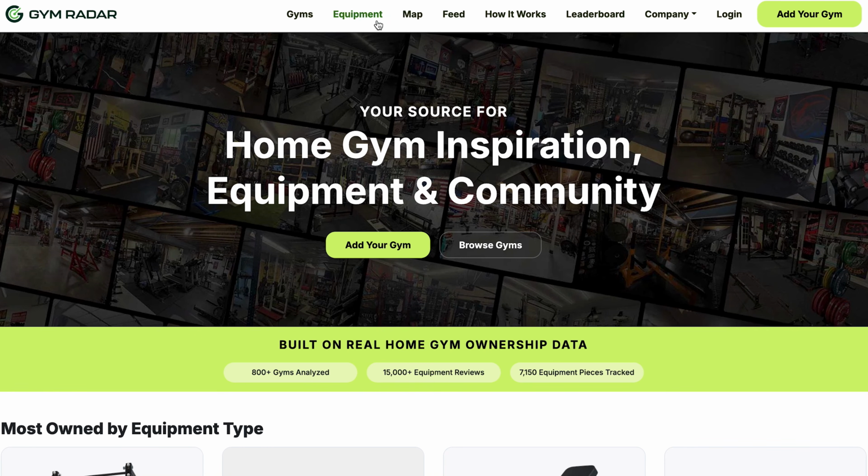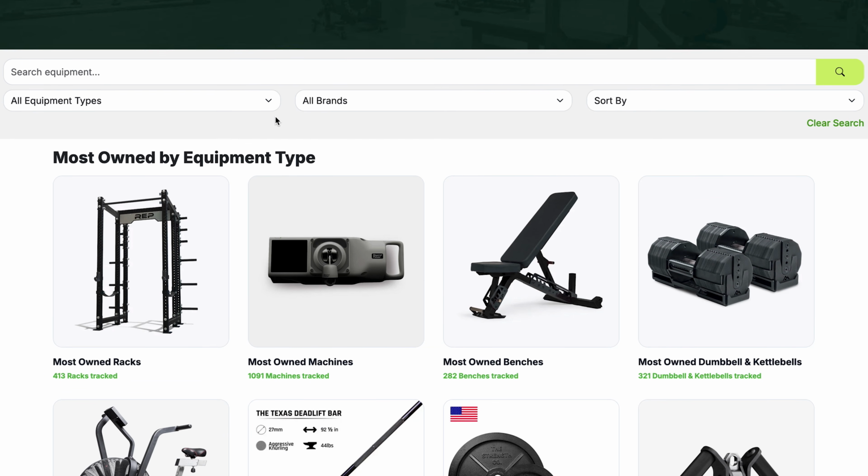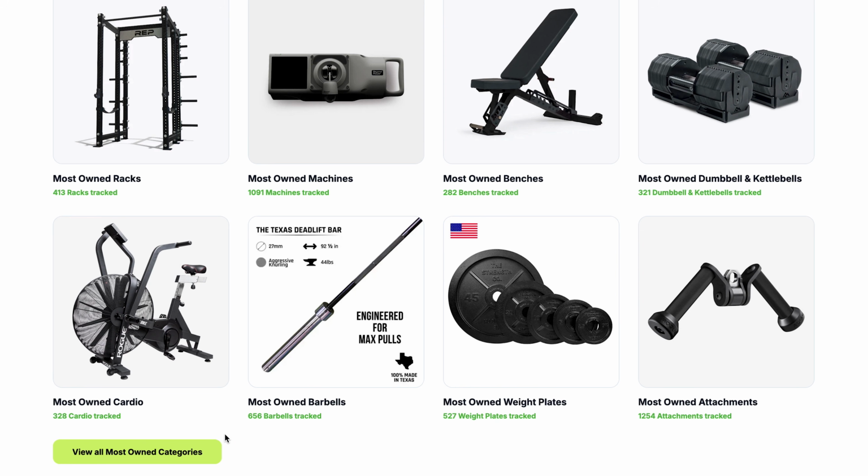First you start by going to gymradar.com. And if you don't have an account, start an account today. Add your gym. You'll love it. But you don't have to have an account to use Gym Radar. You can just visit the homepage and this little equipment button in the navigation, we're going to click that. And from there, we're going to get hit with the most owned by equipment type. And you're going to see all the categories. There's even more you can browse.